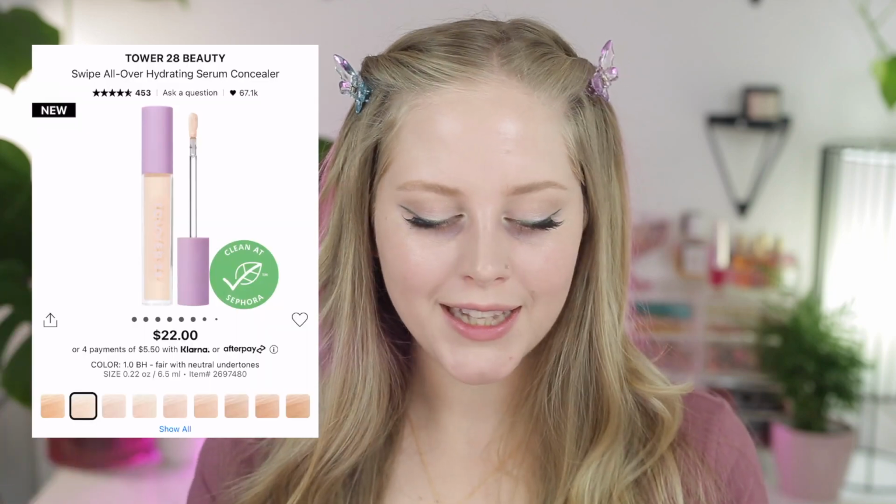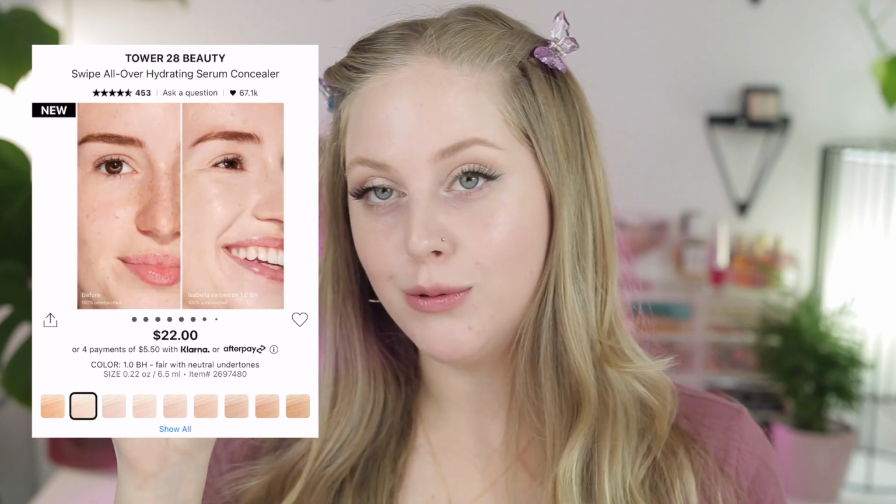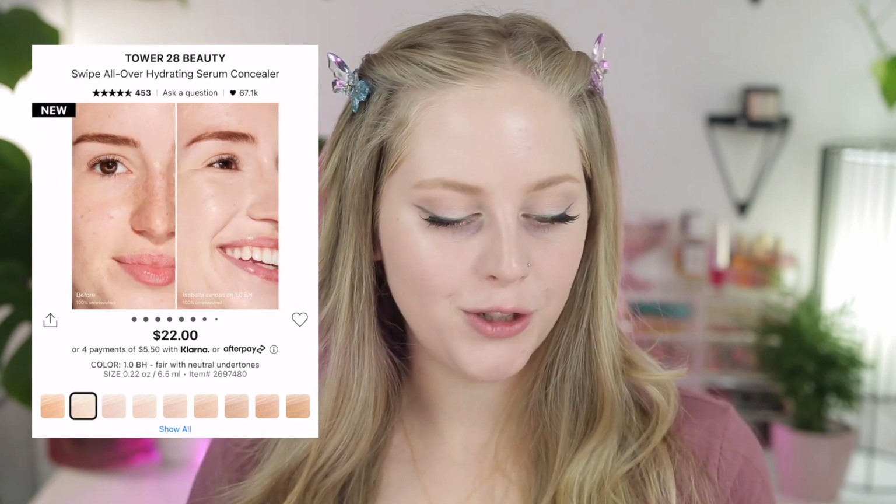First, let's start with this. This is $22, which I believe is the most affordable of this whole concealer series. It's clean at Sephora. I got the lightest shade, which is called BH, which is fair with neutral undertones. It is quite a fair shade.